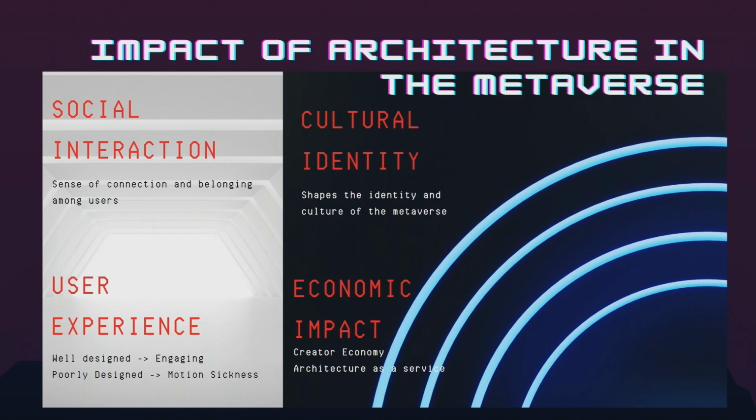Okay, so when doing architecture in the metaverse, we're doing spaces for social interaction where people can connect, where people can talk to each other, and they can get along. Also, something very interesting is that designing architecture for the metaverse has made me think of buildings as this weird case of user experience in which you have to guide the user to the different stages of your building, of your user experience, and make it do what you want it to do. So yeah, if a metaverse building is well designed, then it tends to be more engaging, and when it's poorly designed, you can even get motion sickness from it. I think we have all been through that with VR probably.